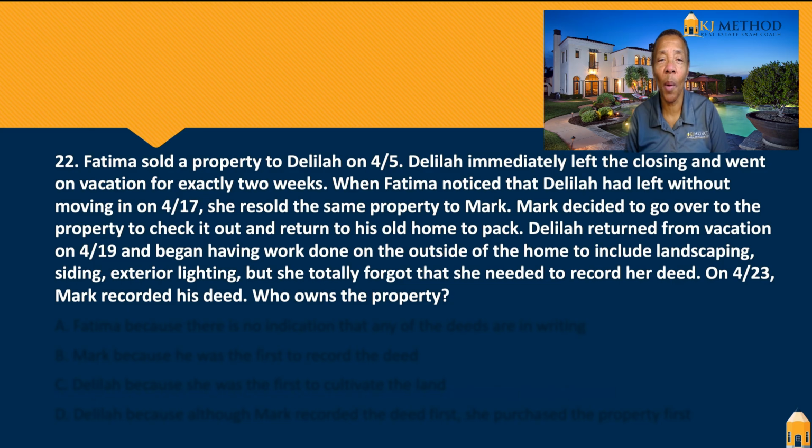22. Fatima sold a property to Delilah on 4/5. Delilah immediately left the closing and went on vacation for exactly 2 weeks. When Fatima noticed that Delilah had left without moving in, on 4/17, she resold the property to Mark. Mark decided to go over to the property to check it out and return to his old home to pack. Delilah returned from vacation on 4/19 and began having work done outside of the home to include landscaping, siding, exterior lighting, but she totally forgot that she needed to record her deed. On 4/23, Mark recorded his deed.